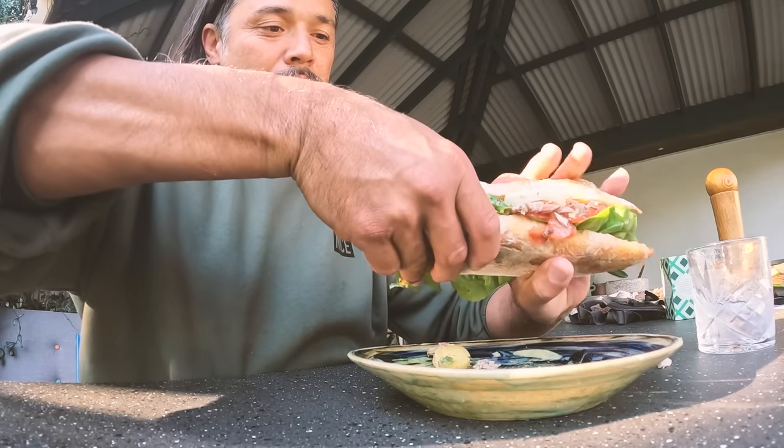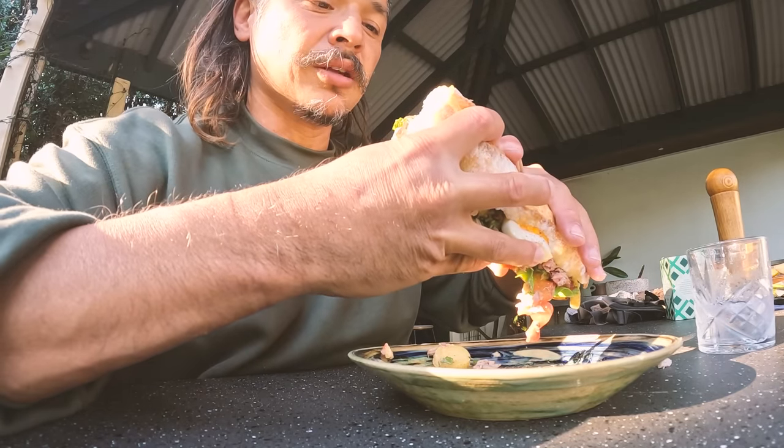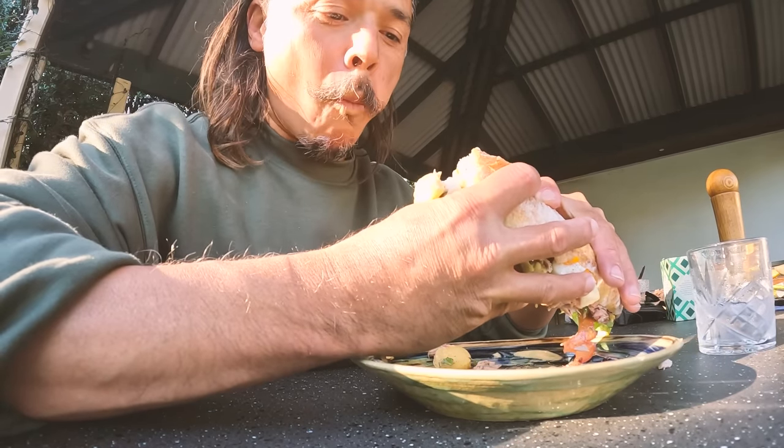Uh oh. I'm struggling with the top of the bread. Yeah, I need to really hold it together, but not get my hands too dirty. Like that. I feel like it could be an open sandwich.